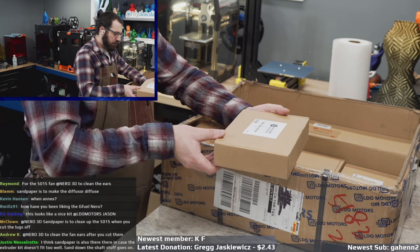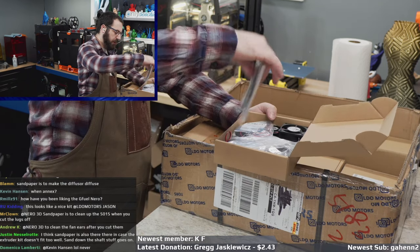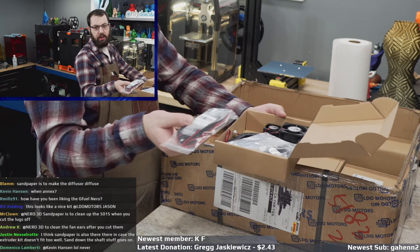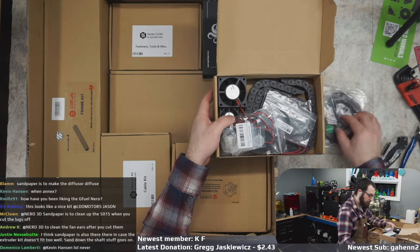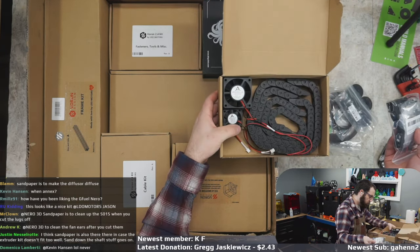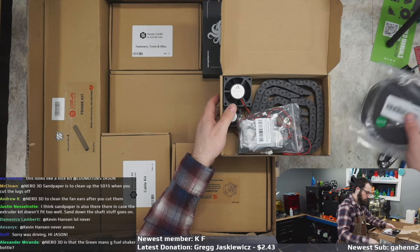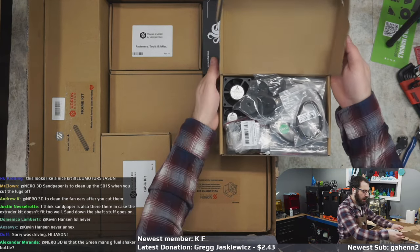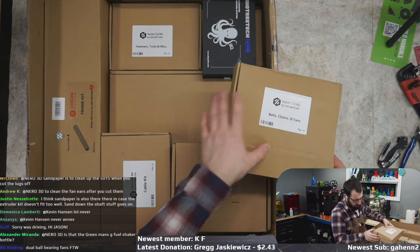Voron 2.4, belts, chains, and fans. So, 9mm, 6mm. Fans, all the fans are GDSTIME dual ball bearing, which I've used in the past without issue. I've never really had a major issue with them. Belt loops, rubber feet, chain, and the fans. Yeah, the GDSTIME fans are fine. I've used them in most of my printers. They're not as quiet as the Deltas, but they're also nowhere near as expensive, and they work good enough.